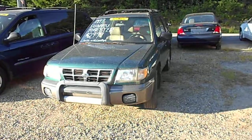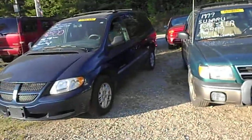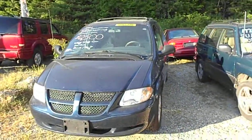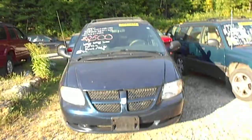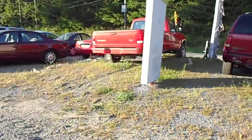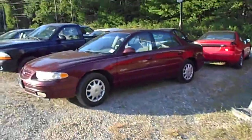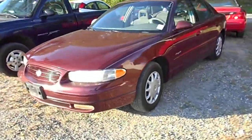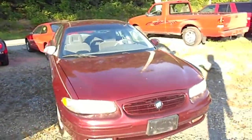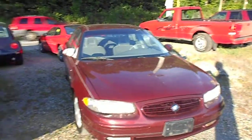99 Subaru Forester, all-wheel drive, leather, automatic, $29.99. Wow. Here's a 2001 Dodge Grand Caravan, third row seating. It's priced way, way low, $2,500. Here's another Buick Century. This thing is super clean too. All these Buicks are really clean. This one, oh, I don't have it priced. I think it's about $2,500. That one's super clean, runs good, and it's ready to go.